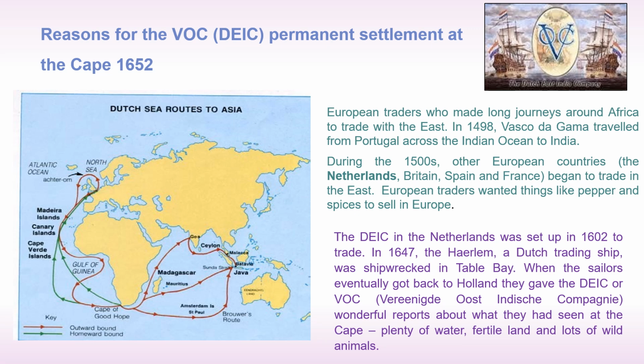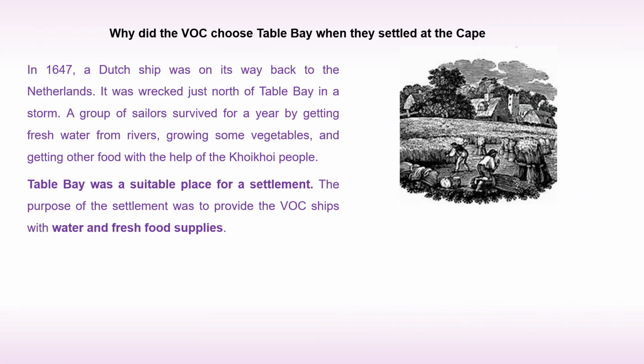And in 1647, the ship called Haarlem, en route to India, was shipwrecked at Table Bay during a storm. After their shipwreck, the next year, they went back to the Netherlands and told the people at the Dutch East India Company that at the Cape there was plenty of water, fertile soil, and lots of wild animals, and it would be a great halfway stop to recuperate. Now, there were two reasons why they set up a place at Table Bay.